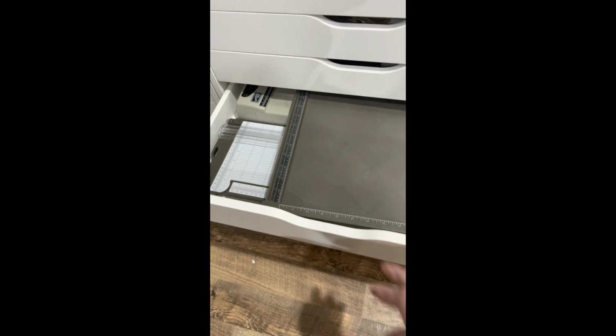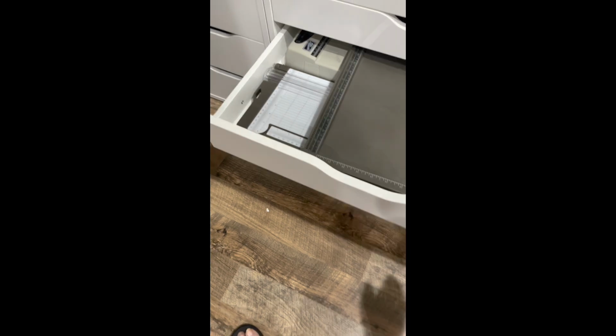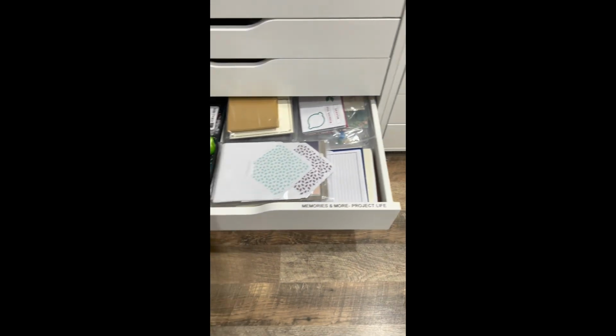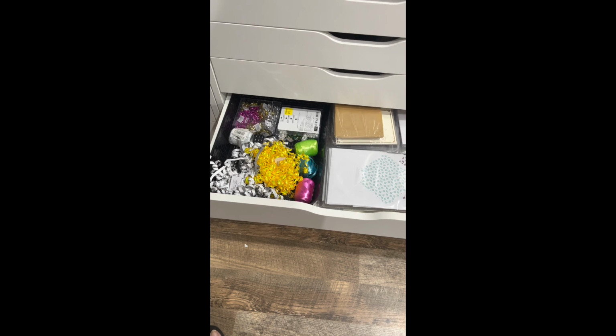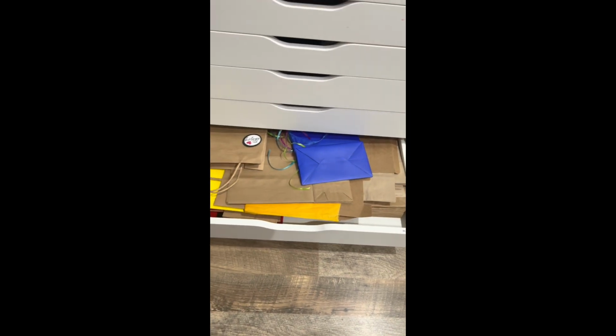All right, so the next drawer here is also cutters and score tools. So I have my cutting boards, ones that have been passed, ones that are current, my Simply Score tool, and I have all that. All right, let's see here. Next drawer is memories and more. And then I also have some like party stuff. This would be stuff that I would have if I was wrapping a gift or something. And then the very bottom is also just like tissue paper and bags. Okay.